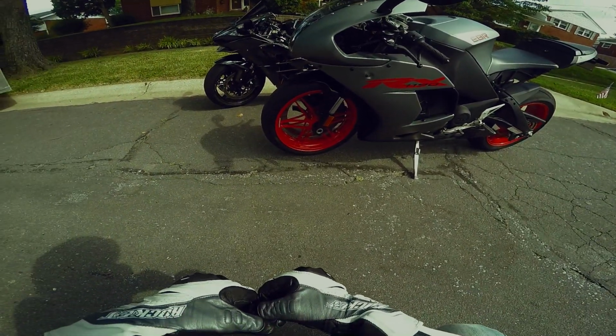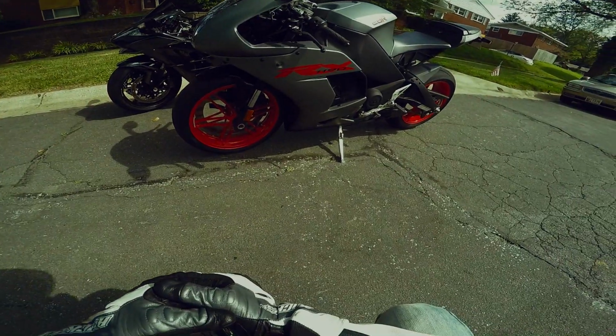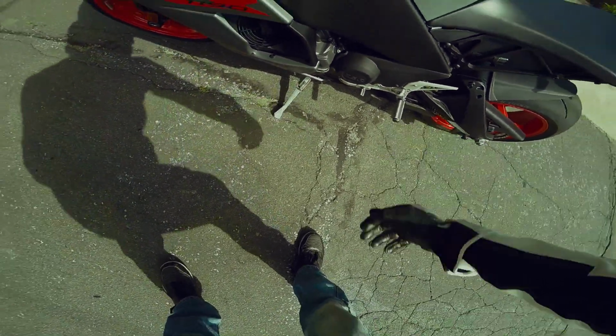650 said it's a great track bike. It's actually the same wheelbase as my bike, the ZX6R. And then they have these really nice pegs, kind of real thin. I've never seen that actually.